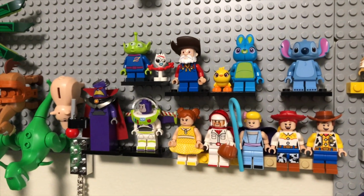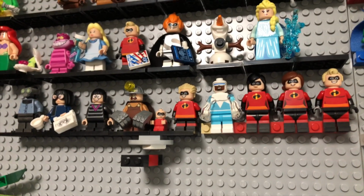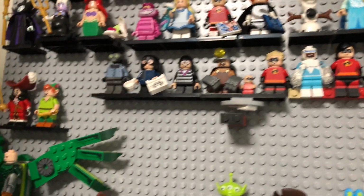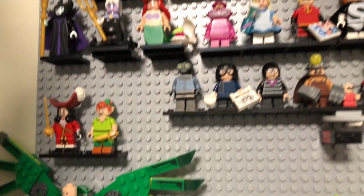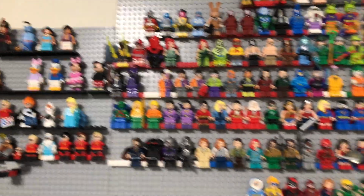Some of them are CMF, some of them are Toy Story 4, some are Toy Story 3, but you get the gist. All of the Incredibles stuff there. There are a few Incredibles figures that didn't quite make the wall, but, whatever. I really only made room for my favorite stuff on the wall, which you can see is a lot. Because, I mean, look at this.